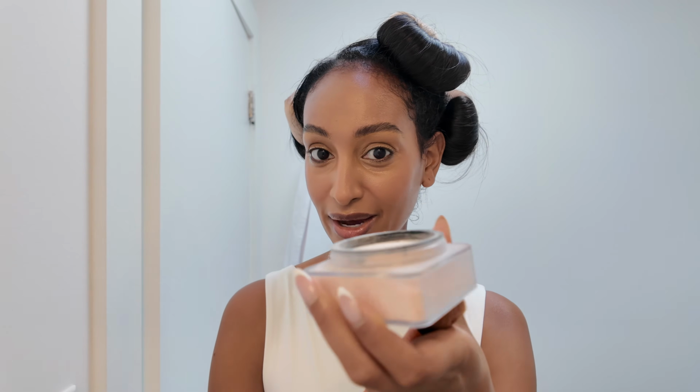This is a setting powder that the girls put me on. This is the one from Huda Beauty, and trust and believe, I feel like I'm the last one to co-sign this, because I've tried so many powders, but turns out I was using the wrong color. This one is Peach Pie, and I was using more of the yellow toned ones.